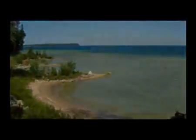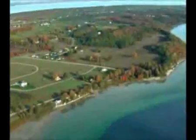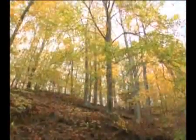Serene, pure, exclusive, breathtaking. There really aren't words that can fully capture this gem. 1/2 mile of private water frontage on one of the most desirable peninsulas anywhere.